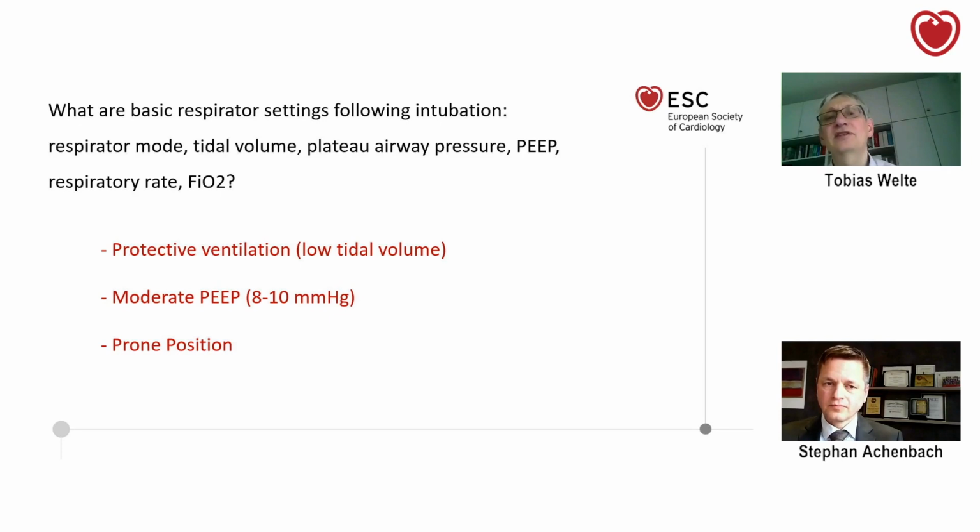Now, once the patient is on the ventilator, what are the basic respiratory settings that you should keep in mind to do things right in these patients? Yeah, that's an easy message and a good message. These patients are very easy to ventilate. You use the classical settings for protective mechanical ventilation, which means low tidal volume, low driving pressure. The patients only need a moderate PEEP, so 8 to 10. If you increase the PEEP to higher levels, this seems to be not very helpful.